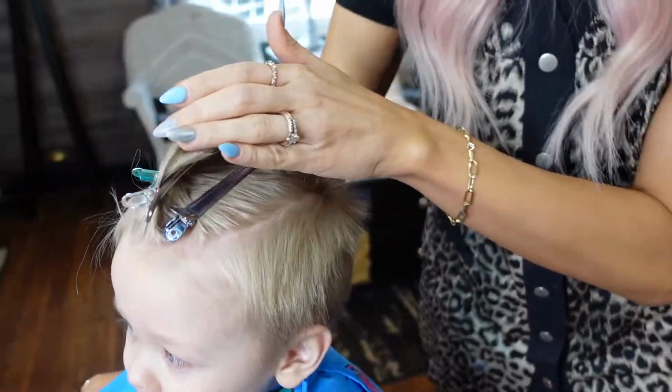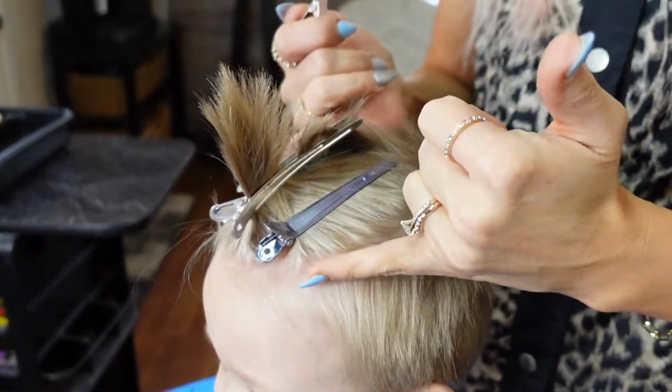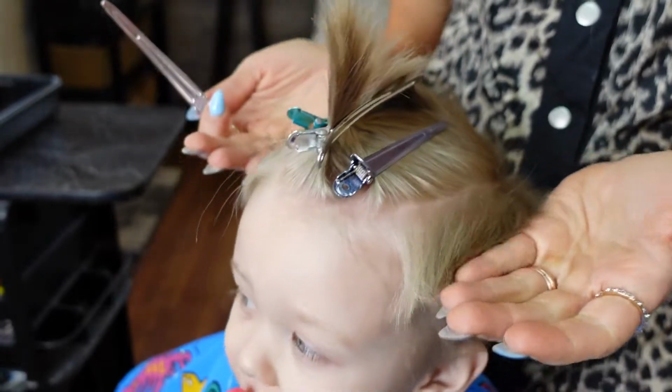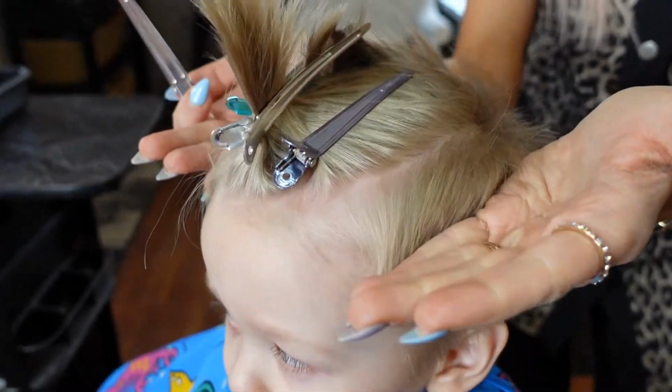This is just to keep the bangs out of his face because his bangs are really, really long. So since we are doing more of the faux hawk type of look, I am coming up above the temples a little bit. Normally if it was just a basic faded haircut, I would stop right about like this where the occipital bone is the widest here.